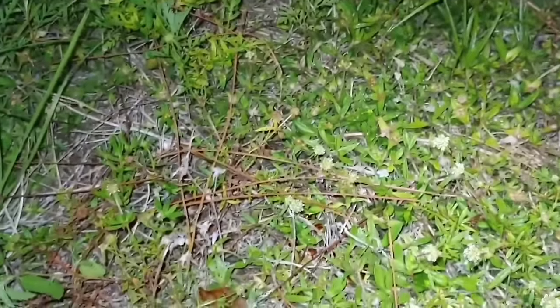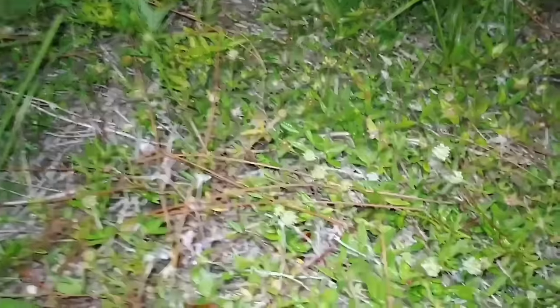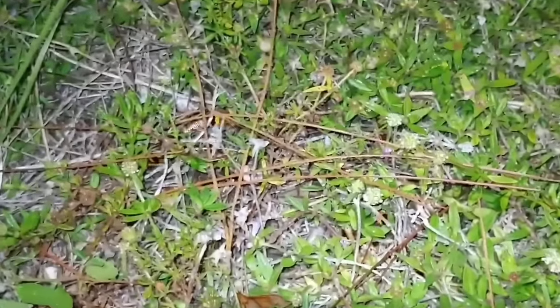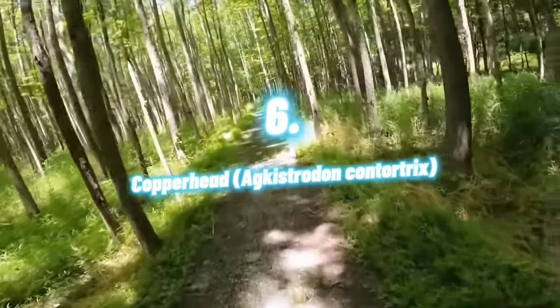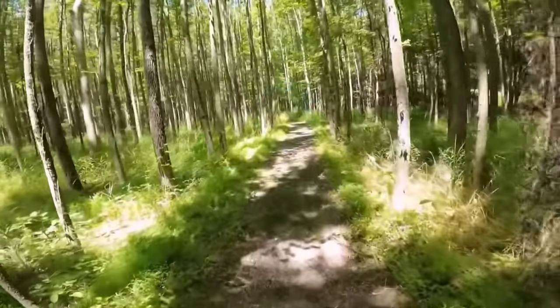Odds are pretty high. Our little friend here will never see another human ever again. That's low. Hey, bye, little snake. Good luck. Okay, guys, take a look. Six, Copperhead, Agkistrodon contortrix. Baby.